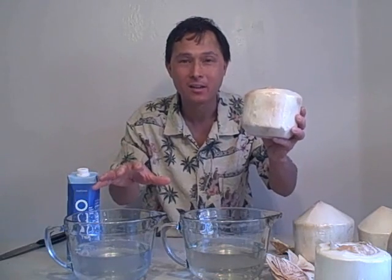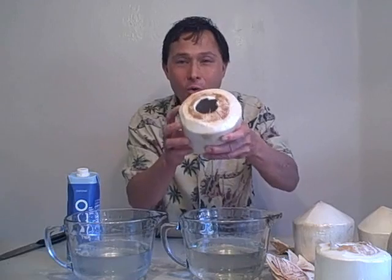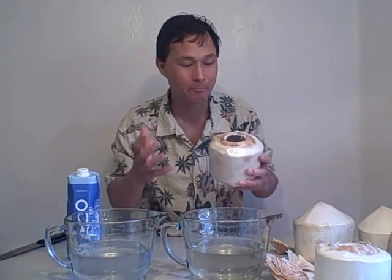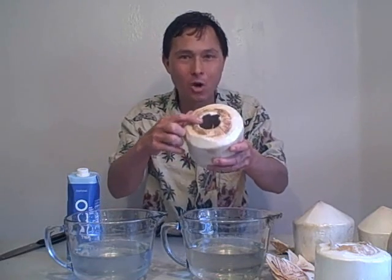And guess what? You're getting fresher, higher quality food. This one has not been pasteurized. It has not been heat processed. It's full of life, full of the enzymes and more nutrition. It's the best for your body because it's the most natural thing you could buy. Plus you have this amazing coconut meat.